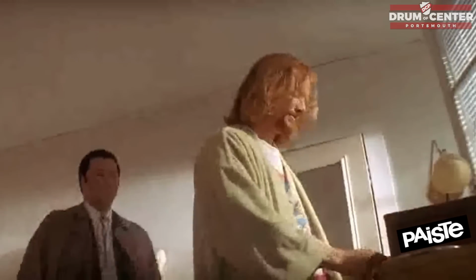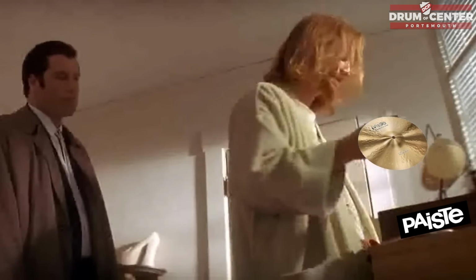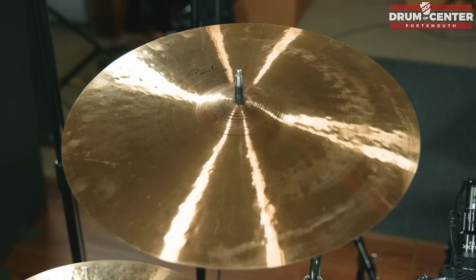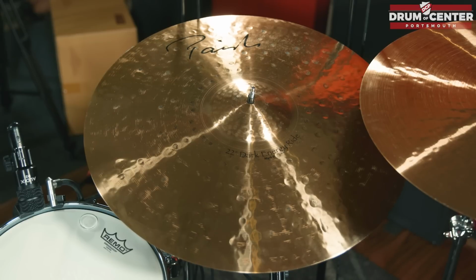And then for cymbals, we are using my personal Paistes. I'm giving you some out of my own private stash. That is what a nice guy I am. These are 602 Modern Essential 15 hats, 18 and 20-inch Signature Traditional Thin crashes, and a 22-inch Dark Energy Mark II ride cymbal.